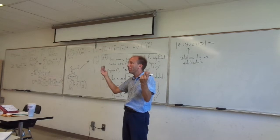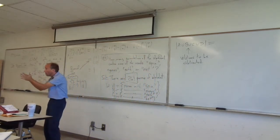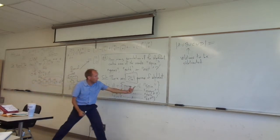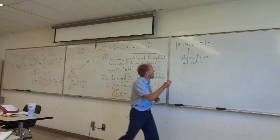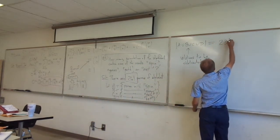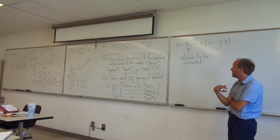Correct? It's like the problems of the photographs where certain people have to stand next to each other. You glue them together, right? So we're gluing these four letters together and making one word out of that. So the size of A is 23 factorial. Everybody follow that? Because it's basically going to be that same reasoning for all of this.